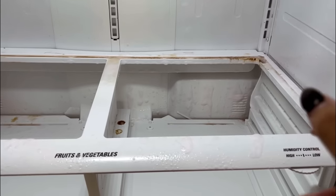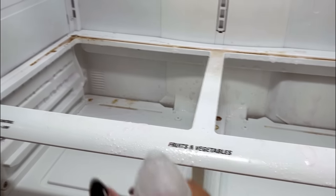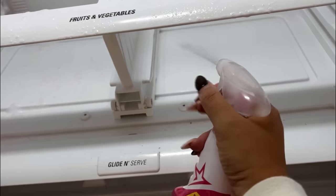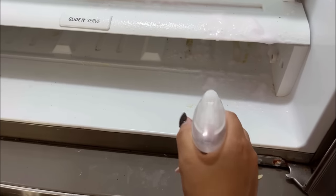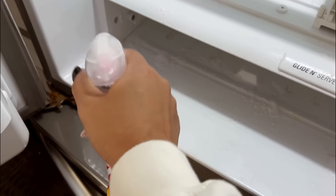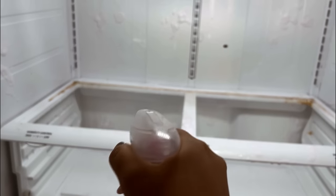I think I'm going to go in with a paper towel first to wipe down the excess. And then I'm gonna spray this again and use the scrubber for the tougher stains, because a lot of it is still quite liquidy and I don't wanna go in with the sponge on that. So I'm just gonna double clean it. All right, we're gonna let that soak for a few minutes.